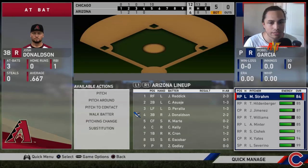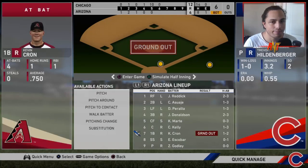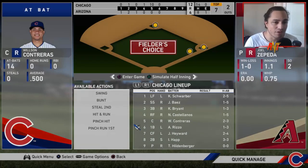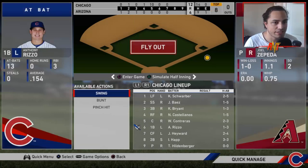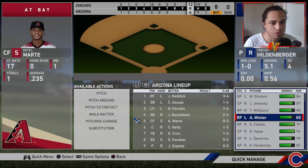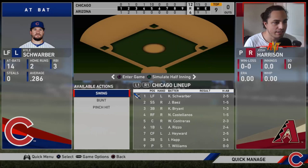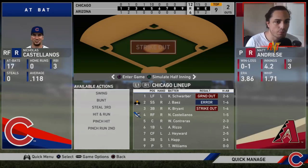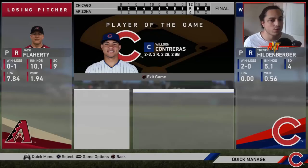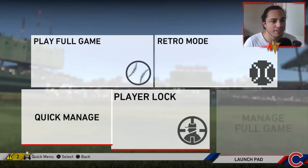We'll go Hildenberger. 1-2-3 inning. Perfect. We'll keep him in for another inning. Might as well. Things are going pretty solid. I mean, we have an 8-run lead. I'm not going to freak out unless crazy stuff starts to happen. So far, so good. We'll take out Hildenberger right now. We'll go to Williams. Give him some reps. All right, no run scores, which is good. 9th inning. We'll probably let Williams go again unless things get out of hand. He gets us out of it. 12-4 victory. Perfect. We opened up that game early. Kept the lead. Whew, that's what we needed.